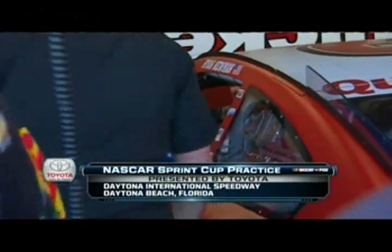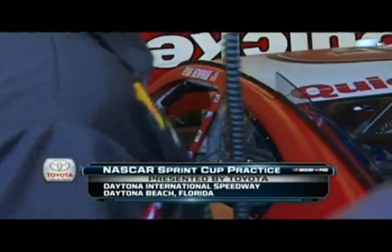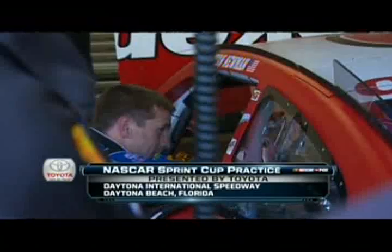Carl Edwards and Ryan Newman talk it over. Newman's car came down a little bit. Edwards' car washed up a little bit. But what a week it's been.